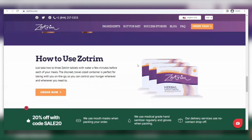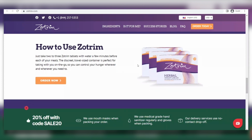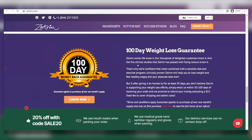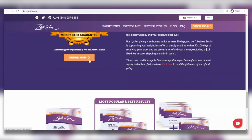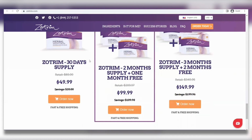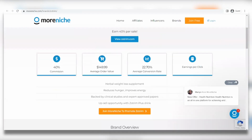Now, these customers come from all around the world, and a lot of them like to buy these products because they give free and fast shipping in all countries. And they're offering high commissions. Average order value is about $200. They have a 22.7% conversion rate. Now, it sells fast. It's absolutely amazing.